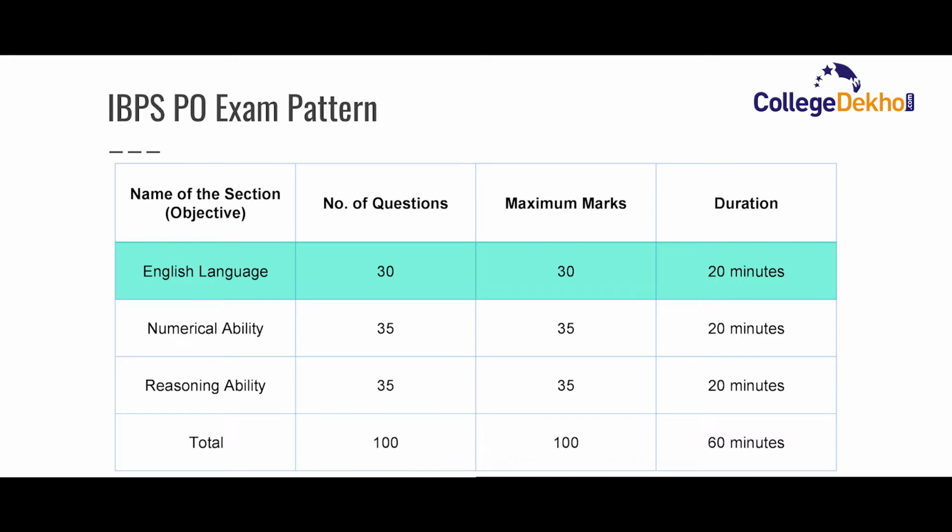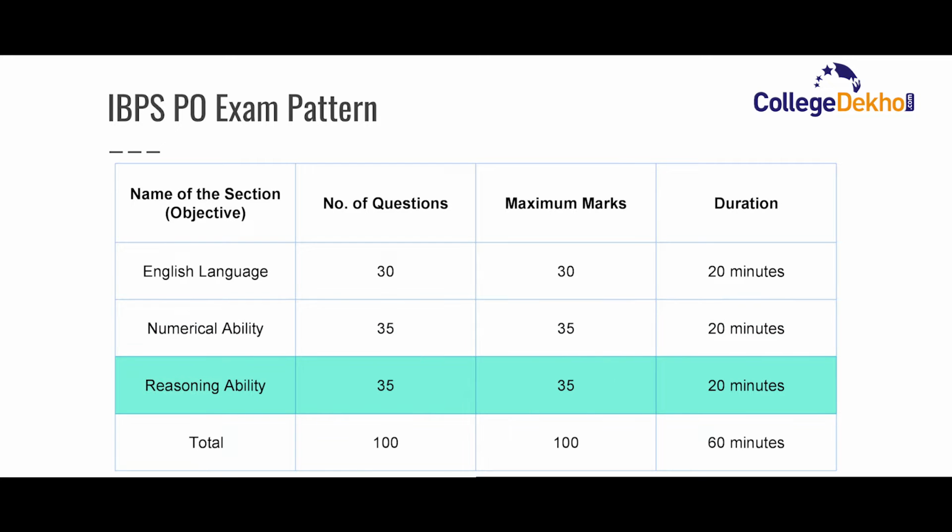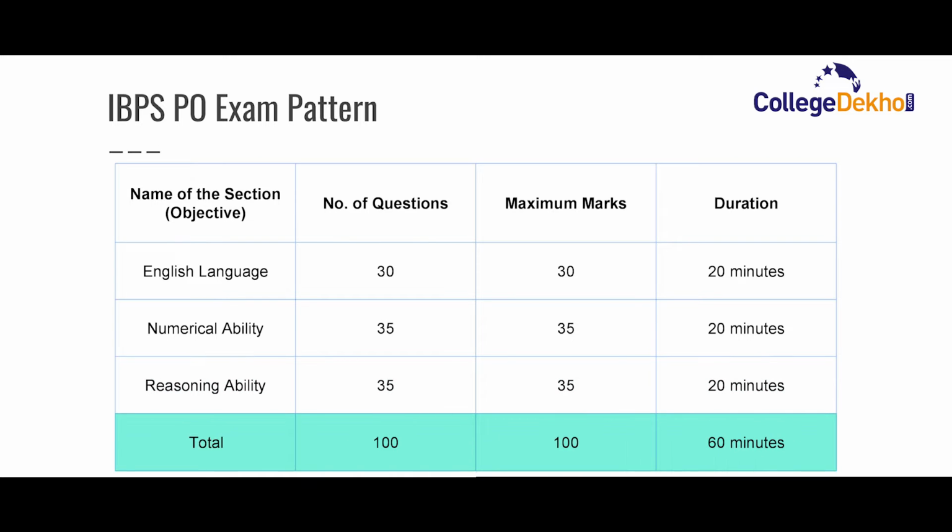For the English language section, there will be 30 questions for a total of 30 marks and the duration will be 20 minutes. For numerical ability, there will be 35 questions for 35 marks for a total duration of 20 minutes. Reasoning ability section will have 35 questions for a total of 35 marks for a total duration of 20 minutes. And the total paper will have 100 questions for a total of 100 marks, and the exam will be conducted for a total of 60 minutes.